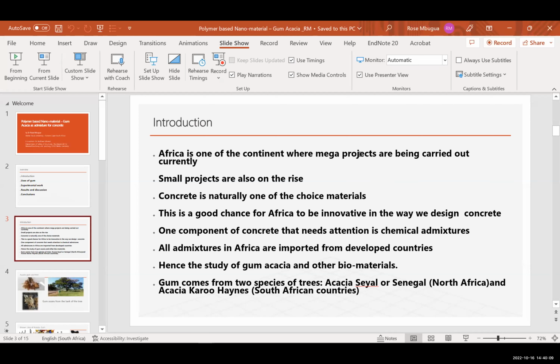Africa is one of the continents where there are many projects being undertaken now because of the big population and also the requirements for infrastructure and housing. Also, small projects are on the rise. Naturally, people are choosing concrete because it is one material that is abundant and the raw materials are easily available. So Africa has a very good chance to be innovative in the way we design our concrete.